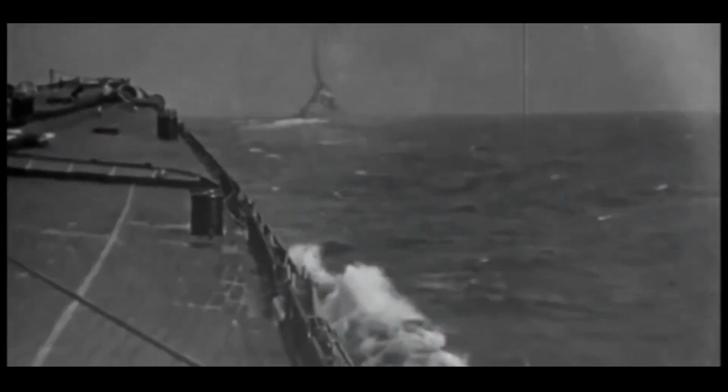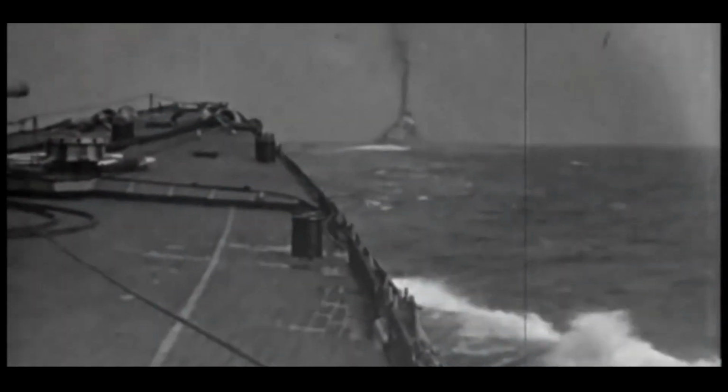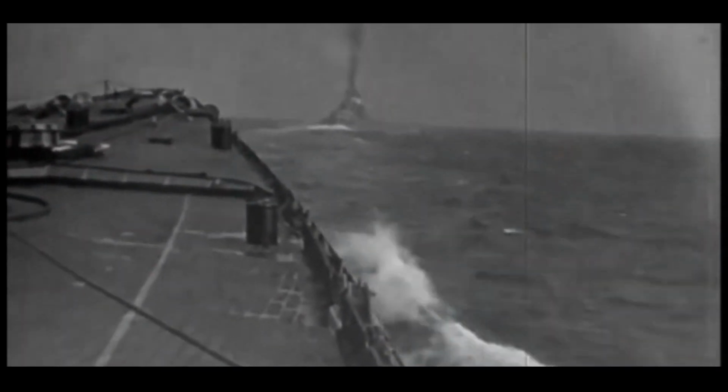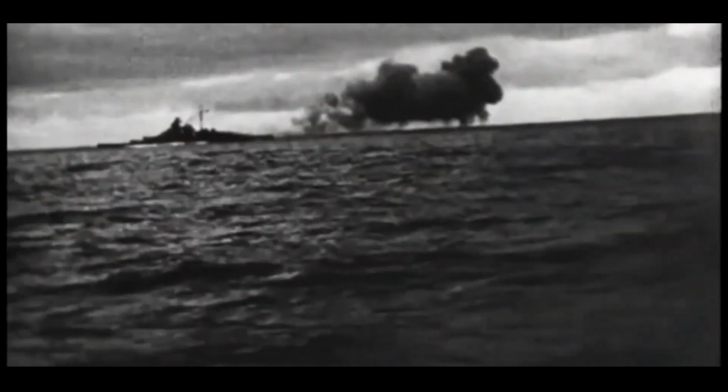The hunt for the Bismarck was a crucial part of the Battle of the Atlantic during World War II. In response to this major threat, the British Navy launched a massive pursuit of the Bismarck, determined to stop it at all costs. The pursuit of the Bismarck began on May the 24th, 1941, when the British naval force under the command of Admiral John Tovey were alerted to the presence of the German battleship.